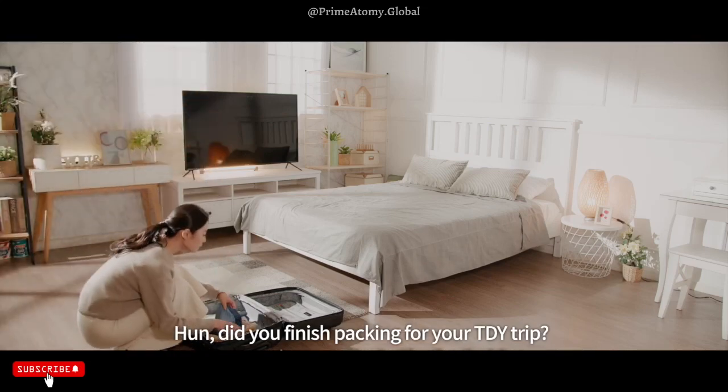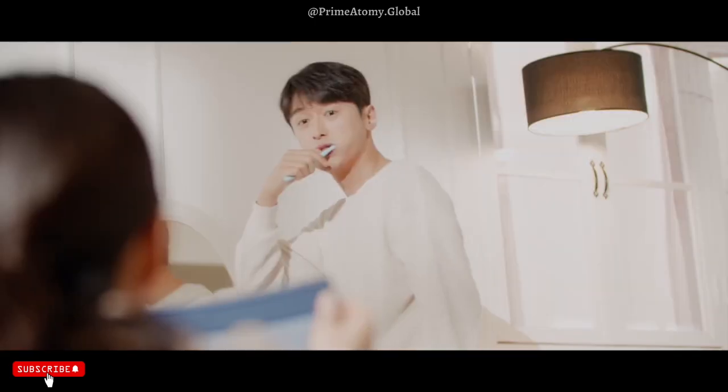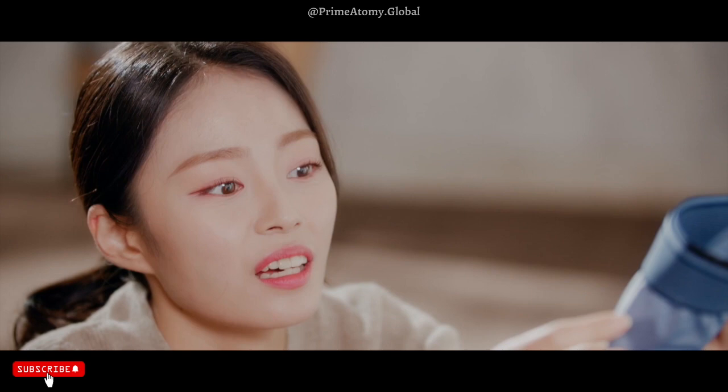Did you finish packing for your TDY trip? This is all you packed for a 4-day trip? Yeah, that single piece is all I need. Really? Just one?